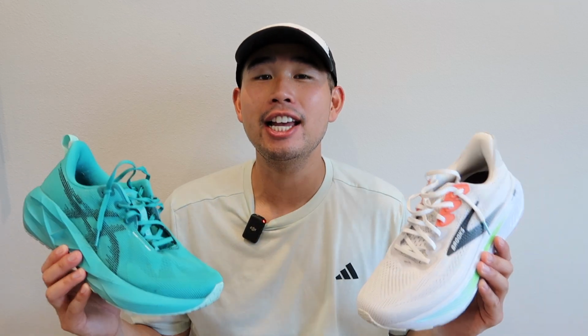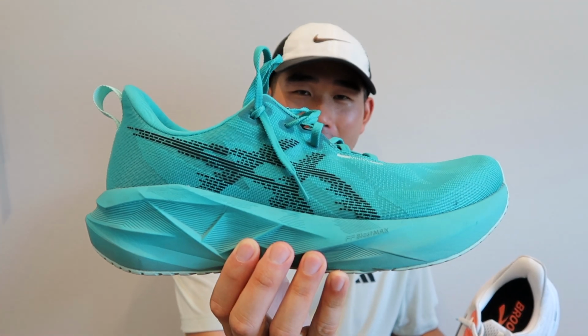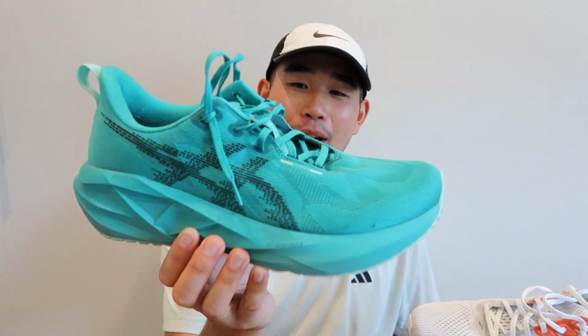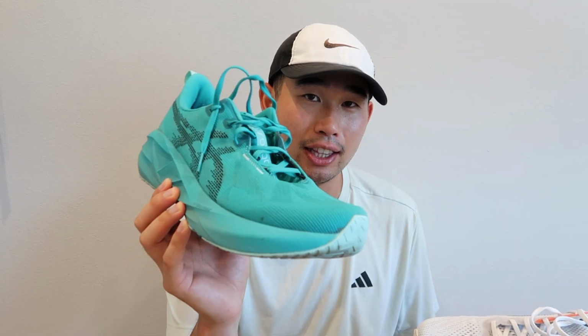What's going on, y'all? Today we have another shoe comparison, and these are between two very popular daily trainers that are non-plated, and those are the ASICS Novablast 5s, which have recently become a fan favorite as well as a shoe tube favorite, including my own. I would say that this is, for me, a top 3 daily trainer on the market currently.